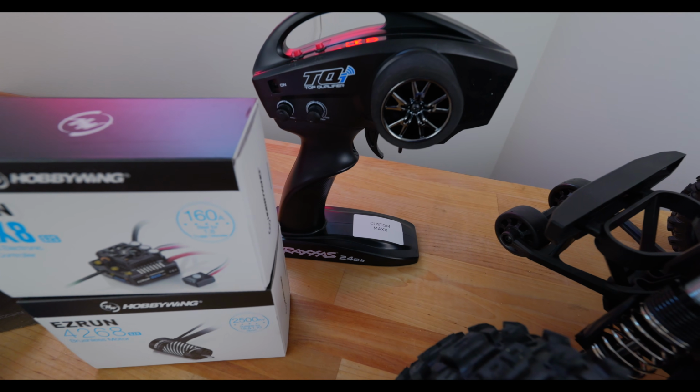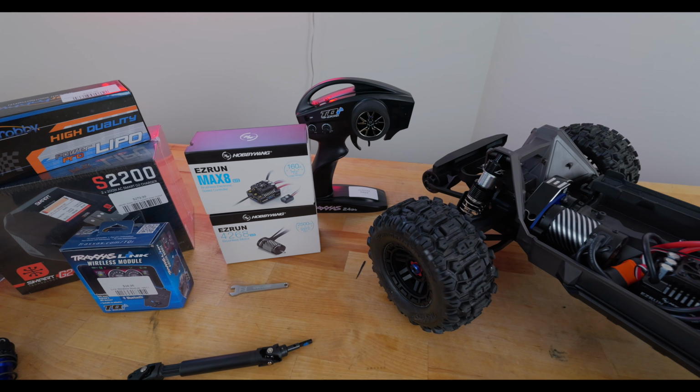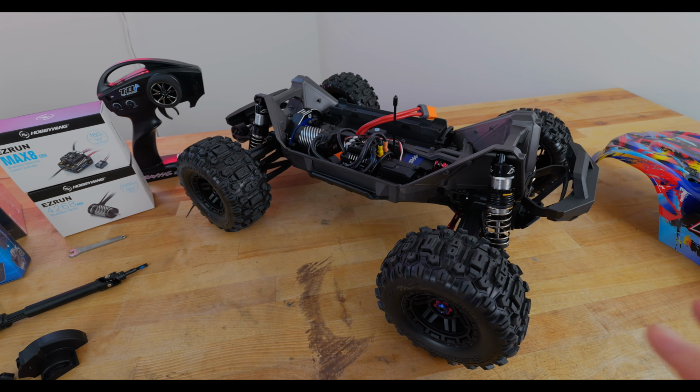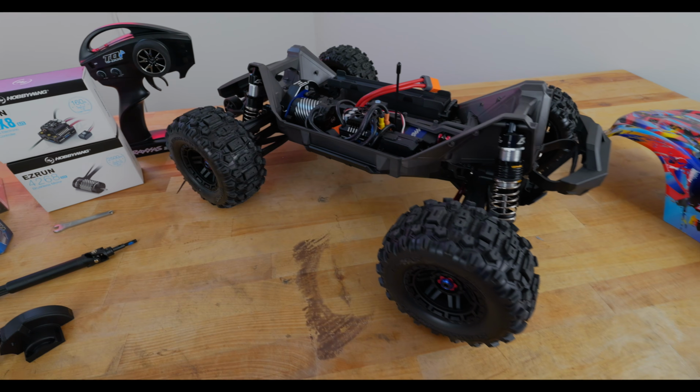By the way, now that we're on the radio, the TQI radio and the receiver that it comes with is awesome. It has the TSM. I would not upgrade it. I would leave it because you definitely want a gyro in your car. It's going to make it a lot more stable on slippery surfaces, and it just makes the car handle better.